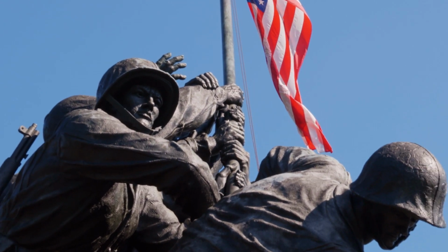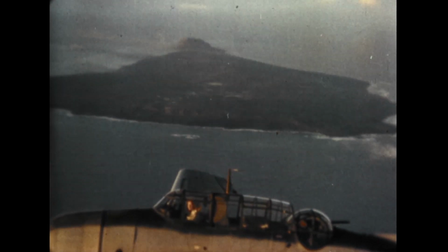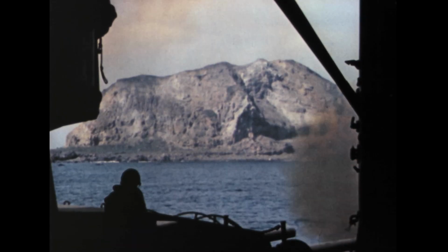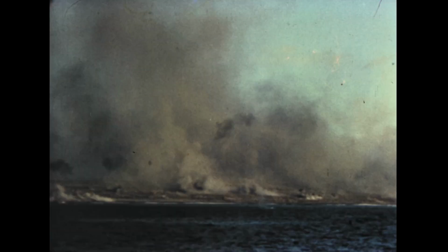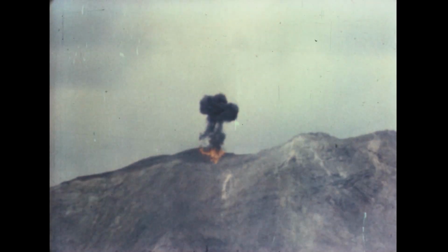Here's some of the history. The tiny island of Iwo Jima lies 660 miles south of Tokyo, Japan. Mount Suribachi, an extinct volcano that forms the southern end of the island, rises 550 feet to dominate the ocean around it. U.S. troops had recaptured most of the other islands in the Pacific Ocean that the Japanese took in 1941 and 1942. By 1945, Iwo Jima had become a primary objective in the American strategy to bring the War of the Pacific to an end.